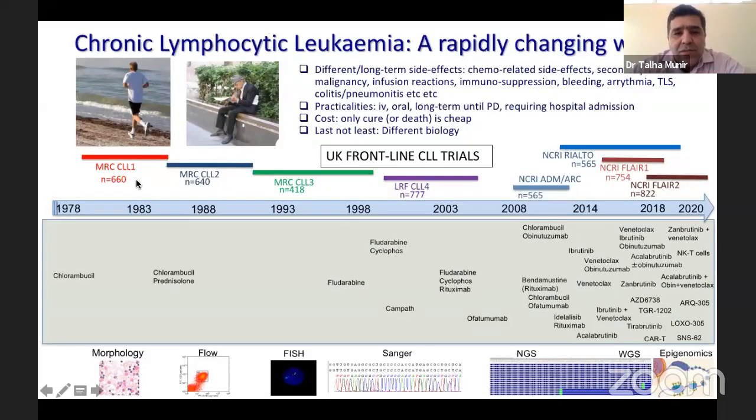Just on the top, the UK has been able to do multiple clinical trials with a lot of people like yourselves, helping us to construct trials which are able to ask very good questions. And it starts from the CLL-1 study. And now, as we know, we have got the FLAIR study, and that was amended, and now we've got the FLAIR-2 study at the moment. And there are next generation of studies which are coming as well.